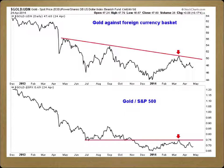And going back to what we talked about in the last slide, the miners could telegraph these breakouts. I don't think that these breakouts are going to happen immediately, as I've said before. But we could see the miners start to show more strength and get close to a breakout. That's the type of leading action that could signal that gold is ready to move and that these charts are ready to break out.